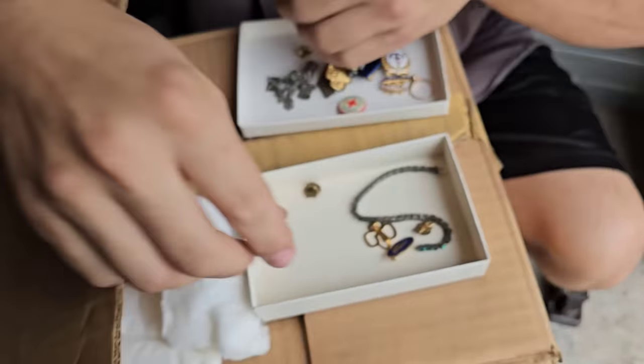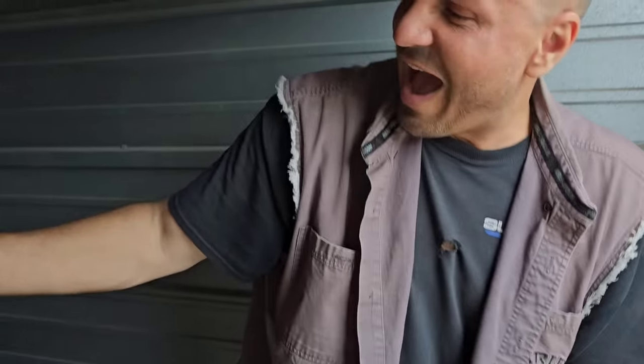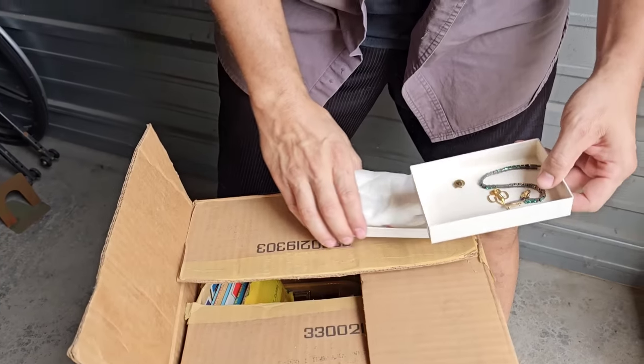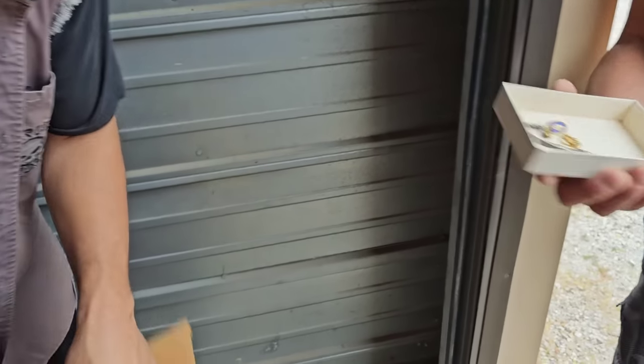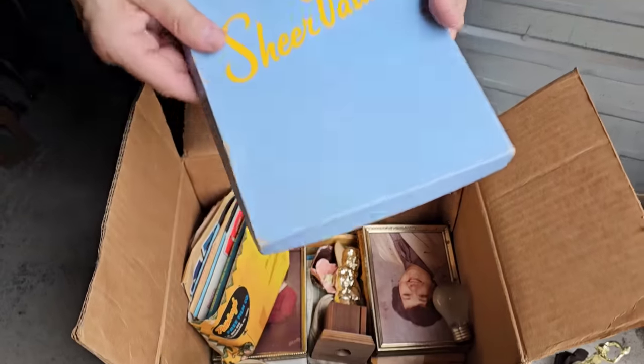Oh man, this is crazy. Oh man, another box that pays for everything. We are not even at the antique oak desk. Oh my goodness, I'm shaking right now. Okay, all right. I'm shaking so much, I don't even think I can put that back together without messing it all up.